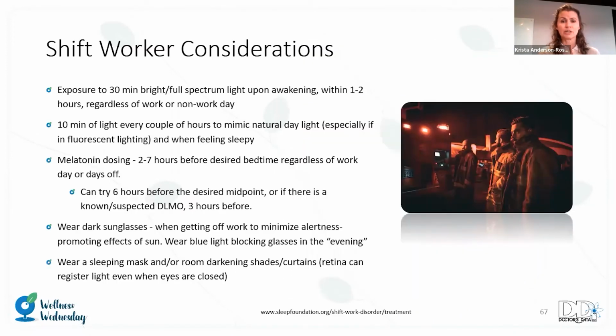20% of the population in industrialized countries works in a job with non-standard shift hours. 10 to 38% of these workers suffer from shift work disorder, which is marked by excessive sleepiness when awake or inability to sleep when needed, which makes so much sense.